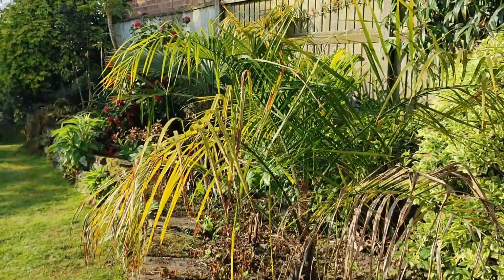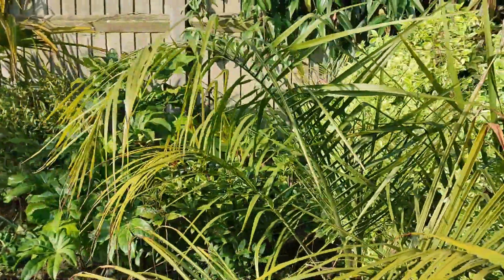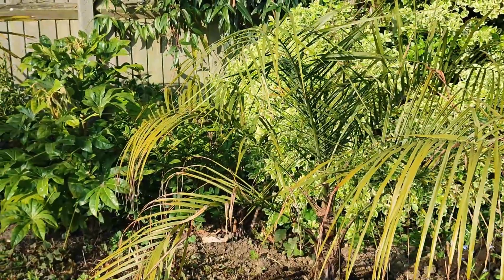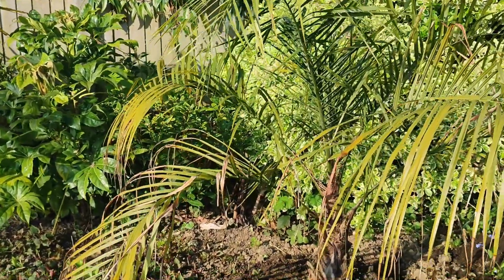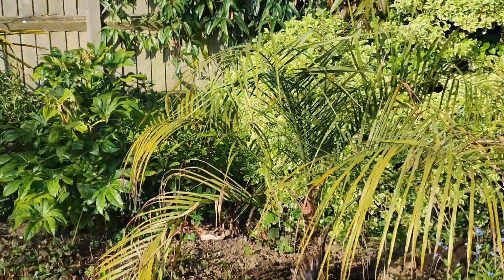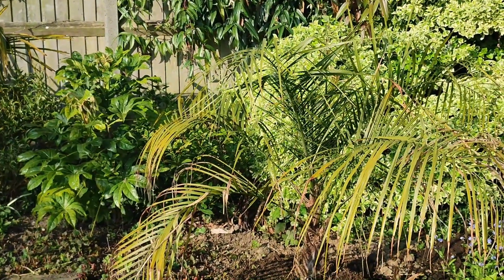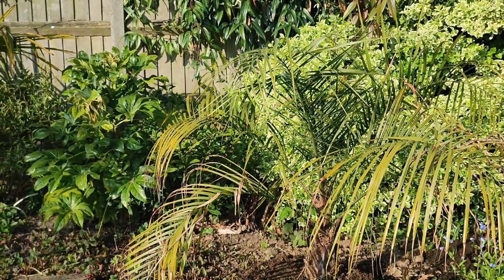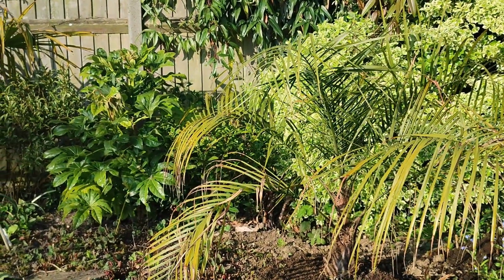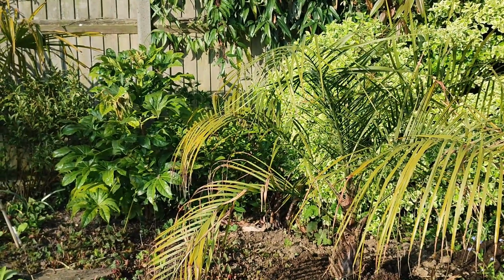Butia eriospatha, I've planted it. I've been holding off. It's spent the winter in the greenhouse and then under the veranda, just hardening off, and now it's in the ground. I've given it the sunniest and hopefully most sheltered spot I could find for it, because of all the palms I grow, this is probably one of the more tender ones. I'm not saying it's not hardy, but it needs a bit more care than Trachycarpus and the like.